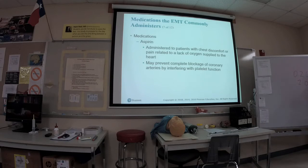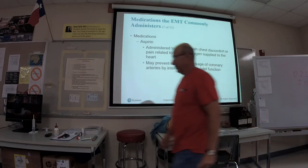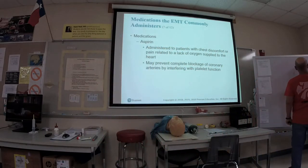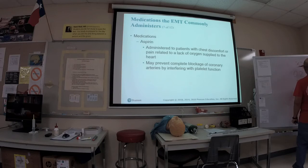Okay, so we give the patient 325 milligrams of aspirin. That's the dose. The route is oral. On the ambulance, since we don't have water for the patients, we give them baby aspirin. Now the baby aspirin is 81 milligrams. See how well you are with math. The dose is 325 milligrams for aspirin. ASA is the abbreviation, okay? Baby aspirin, which is given on an ambulance most of the time, is 81 milligrams.